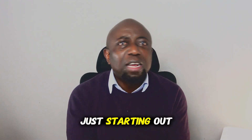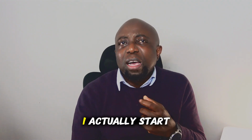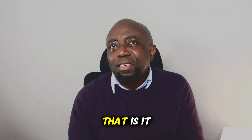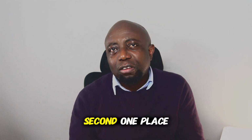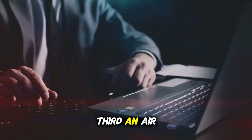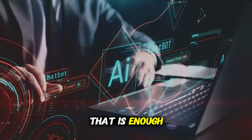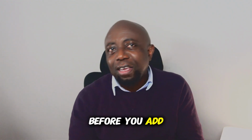If you are just starting out, quick word for anyone who heard all of that and thought, right, but where do I actually start? Here is your minimum viable stack. 3 things, that is it. First, a simple form to capture leads. Second, one place to track them. Even a basic spreadsheet works to begin with. Third, an AI assistant to help you summarize and draft. That is enough to get started. Get consistent with those 3 before you add anything else.